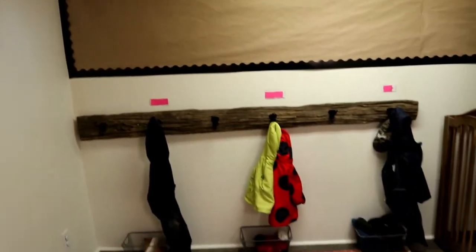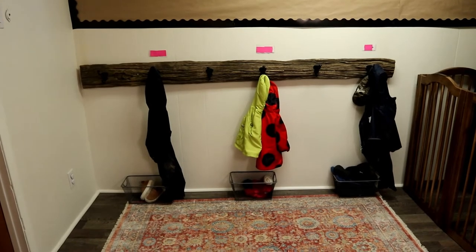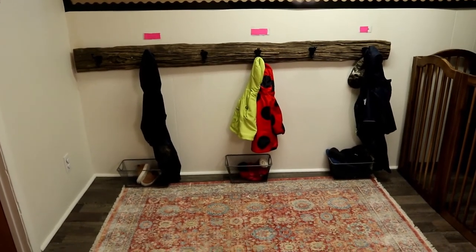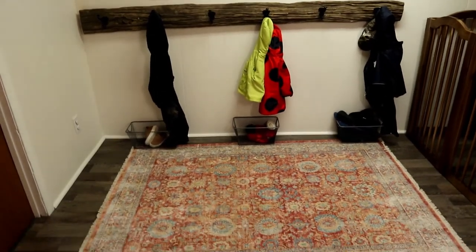So as you pan this way, you can see our hooks. Again, I have the children's names covered with sticky notes, and I only have two kids plus my own in my care at this point in time, because my little guy is only 7 months old, so just taking it easy after having a baby.